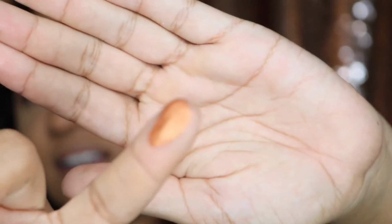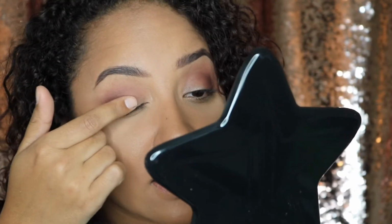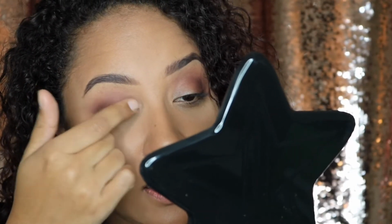So I'm going to go ahead and go in with my finger. And it feels very, very buttery. It's not dry at all. So go ahead and look at my finger there. Take a look at that. Ooh. Woo. It's gonna be pretty. So let's go ahead and apply this. I'm just gonna go ahead and tap this onto the lid.